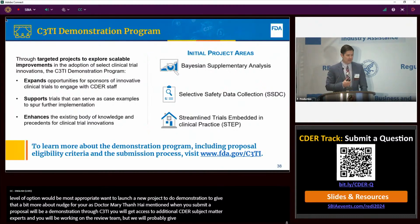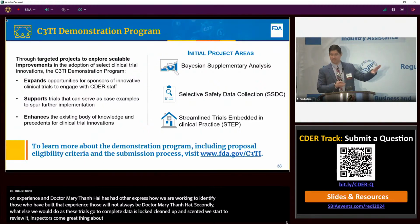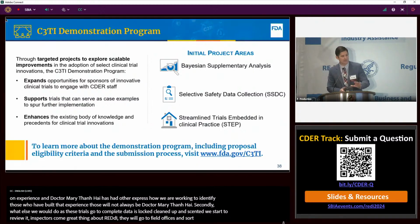Secondly, what else we'll do is, as these trials go through maturity and they're completed and the data is locked and cleaned up and it's sent in and we're starting to review it, guess what? Inspectors come. And a great thing about REdI was they used to do this, and they will go back to that. They would go out to field offices and you'd have compliance people in the room, or you'd have the ORA, Office of Regulatory Affairs inspectors in the room.